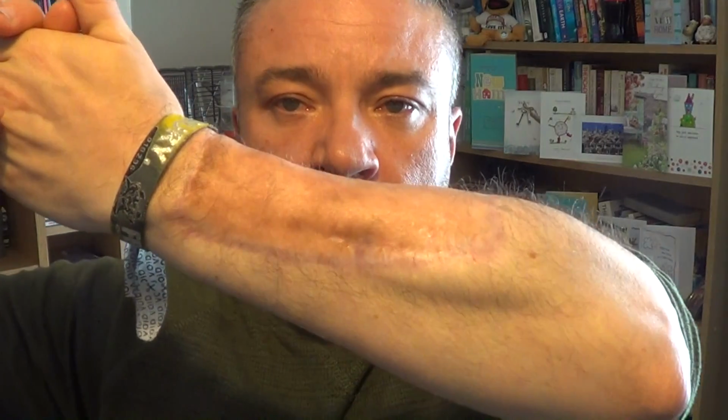So this is my arm at 10 months post-op. Just try and turn that around slowly so you can see that.